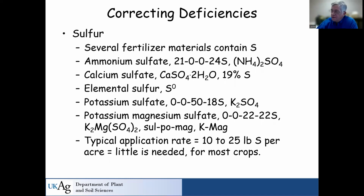Sulfur, correcting deficiencies, there's a wide array of products that are available. As I said earlier, we've got a number of fertilizer materials that contain sulfur: ammonium sulfate, calcium sulfate, elemental sulfur, potassium sulfate, sulfomag, potassium magnesium sulfate. A typical application rate is 10 to 25 pounds of sulfur per acre. If you're going to use 25, you probably won't need it for another 2 to 3 years. And very little is needed for most crops.